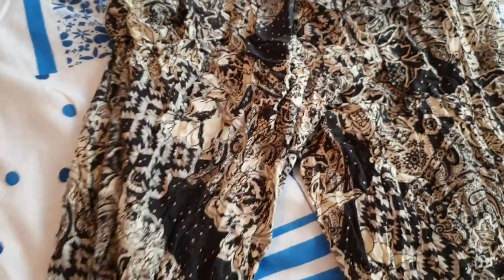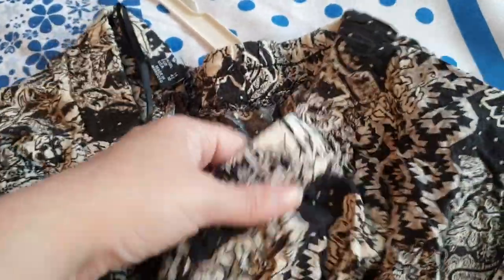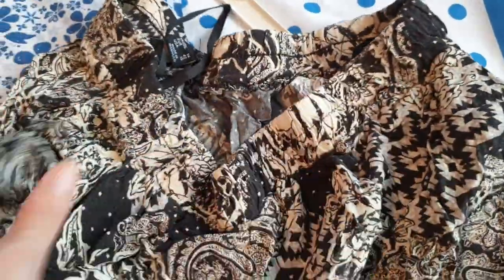These are some trousers from Primark. They are a size 14, yep, size 14. It's black and white. Like those little kind of loose trousers that I showed you before. These are just obviously a different size and a different pattern and stuff. Elasticated waist as well. I do like a nice elasticated waist.